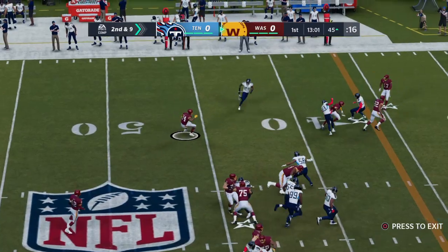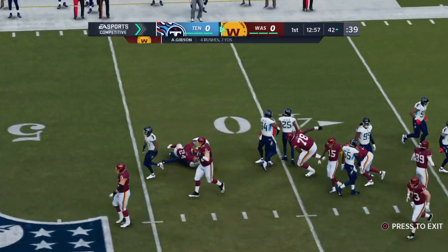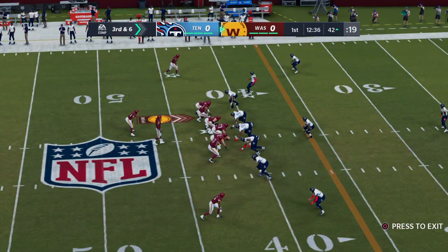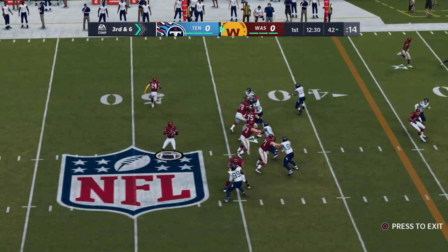From the shotgun now, here's an inside give. And he'll be brought down at about the 42. Antonio Gibson only gets 3 yards there on the heels of the 1-yard pickup. Sets up 3rd and 6.